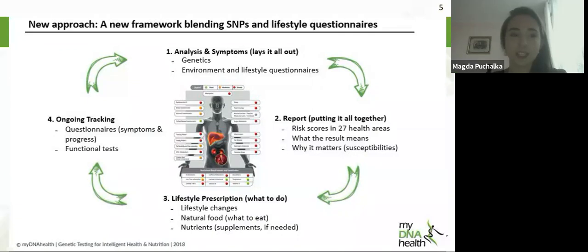So first, the selected genes are checked and the current lifestyle is assessed. And a highly important thing is that we choose the SNPs that we test very carefully. We select only those genetic changes that have been confirmed in scientific research and for which there are no conflicting scientific reports. And the myDNAhealth report is prepared based on the genetic results and actual symptoms.